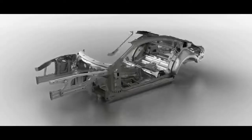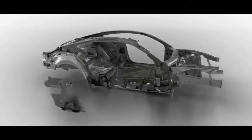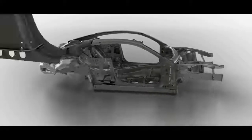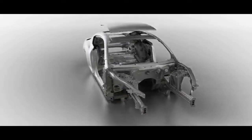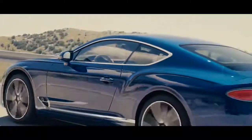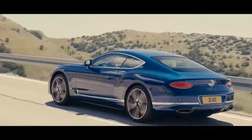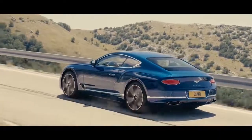The body structure in this car is completely new. It's a mixed material structure, mainly in aluminium, but on the structure, wherever needed, we also have steel. In some areas you need the stiffness, in other areas it's okay just to have aluminium. And this combination brings us a stiff car on one side, but also a light car.